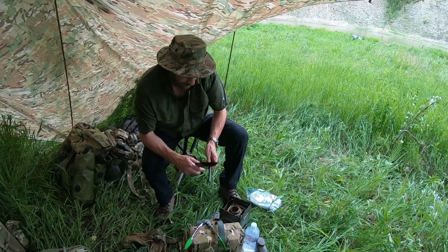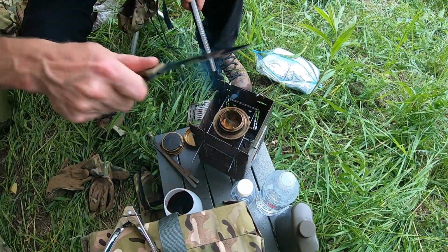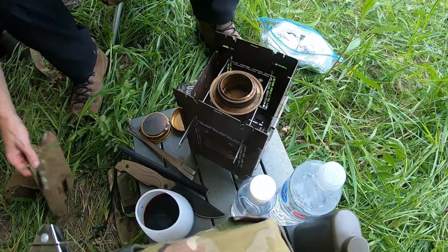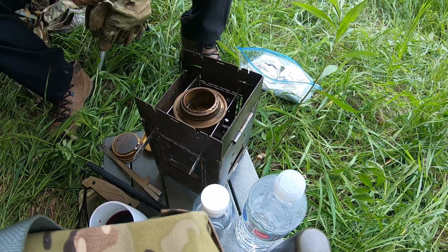Okay, we're gonna start this up. Do our striker. There we go. Let that do its thing. And we're gonna put our gloves on. It's gonna get warm real quick. And we'll put our grill on.